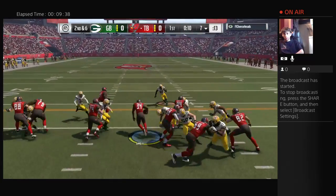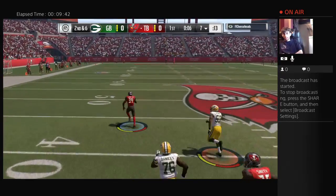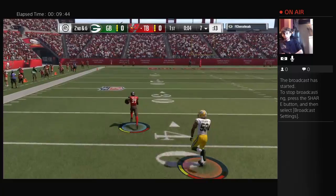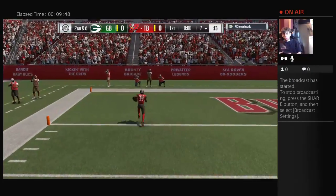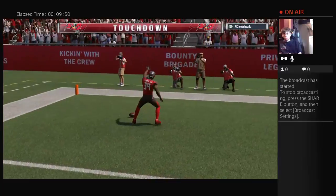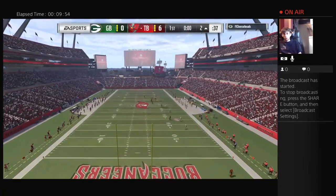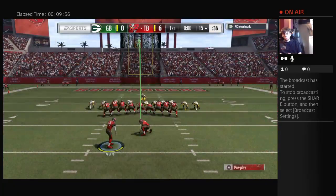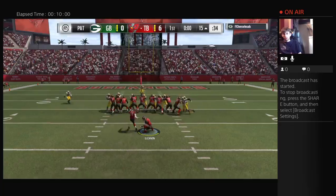And a first carry here for Charles Sims. Taking it right down Broadway. He's at the 50, the 30. And he cuts it left, and now room to move. Touchdown, Tampa Bay. Charles Sims, 92 yards. And the Bucs have taken a first-quarter lead.